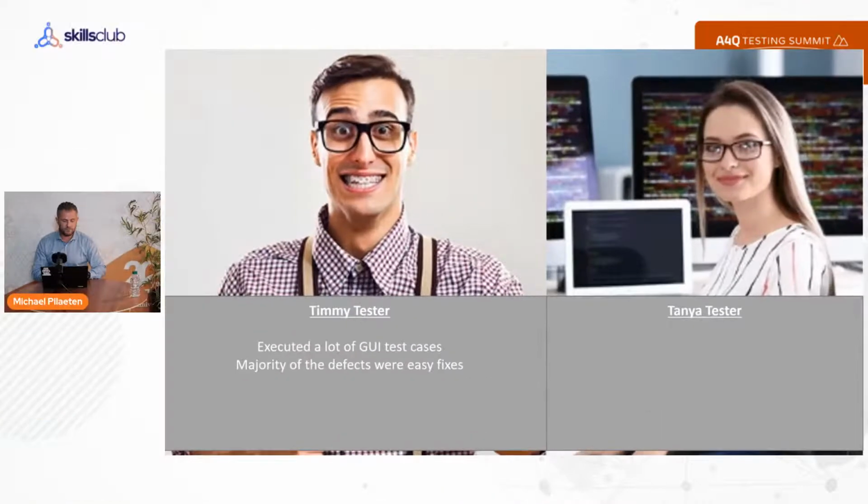Now, when you add more information beyond the data, you will see that reality is often a bit distorted. The test cases Timmy executed were easy ones: GUI test cases, input test cases, validation of fields. The majority of the defects Timmy found were rather easy fixes, things which were really also cosmetic. Timmy also had a tendency to overestimate the criticality of defects. A lot of defects he reported as critical were actually not that critical.